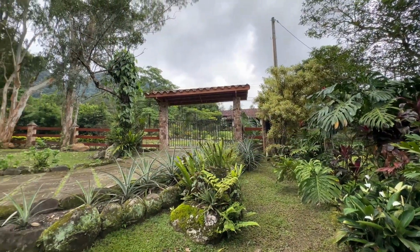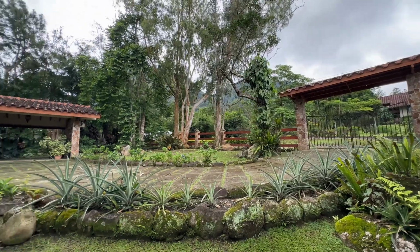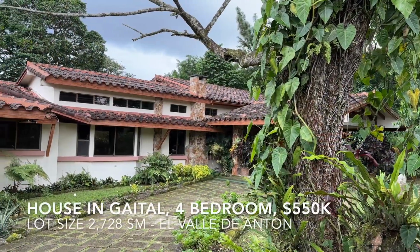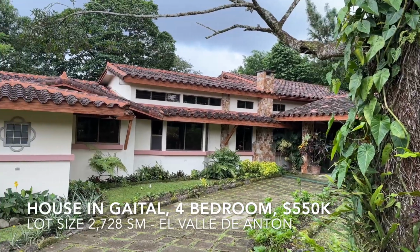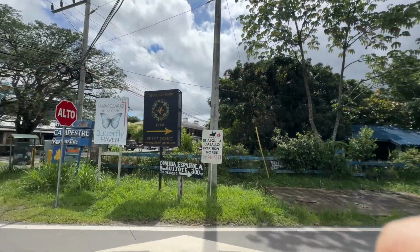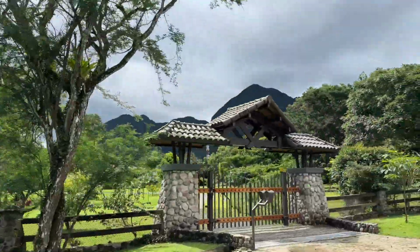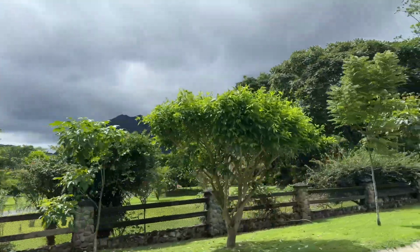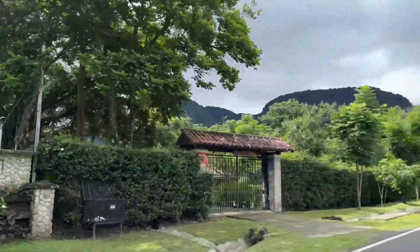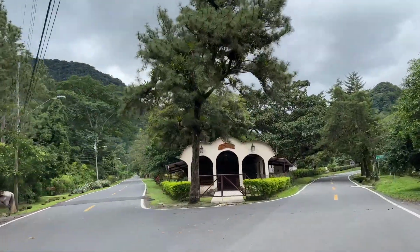I'm going to show you now the other couple of areas that we left off on the map. Now we're going to the Caparita area, but this road has one of my favorite houses on it. It was recently completed. I just love that sprawling estate and that beautiful mountain view up to Gaital.